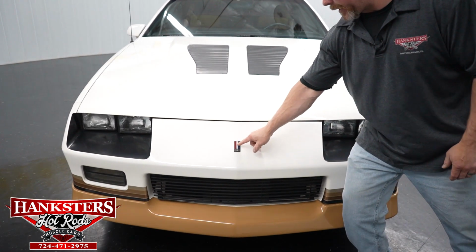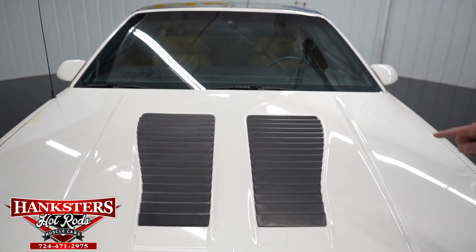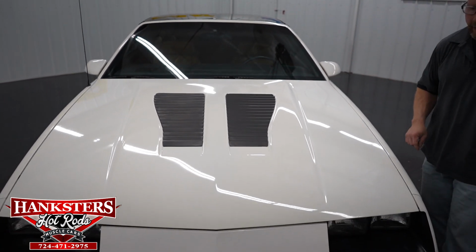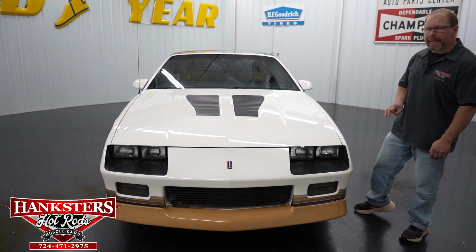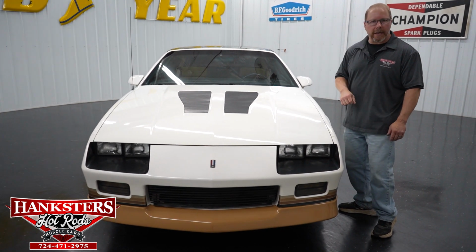Of course, you've got your Chevrolet emblem. You've got your stock factory hood there with the black louvers in it. And again, you can see the fitment of that hood, your gaps up both sides there and across the front here at the nose. All looks very great. Again, nice tight gaps all the way around. Your windshield, no chips or cracks in there either.